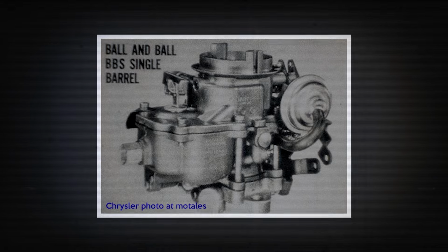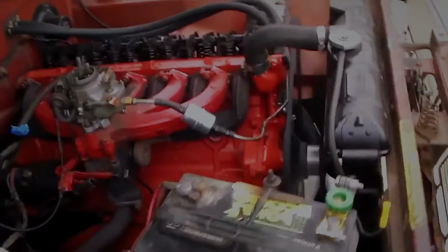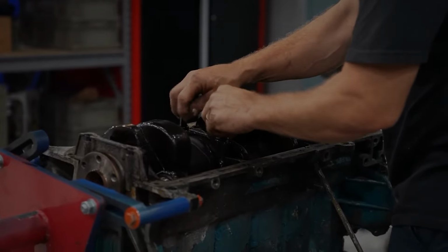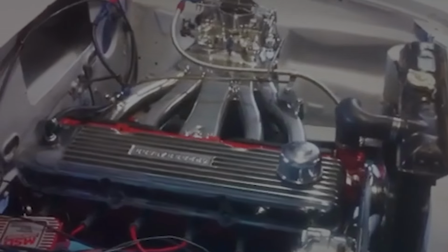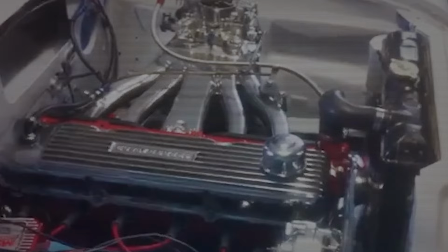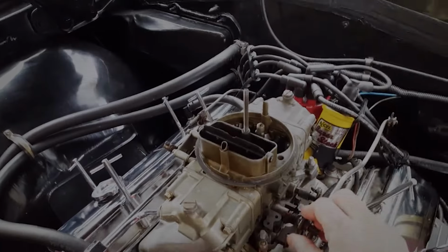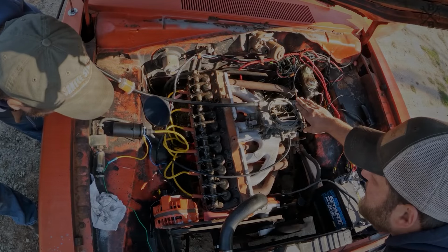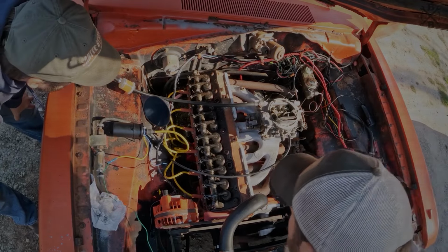Magazines noted the engine's remarkable lack of vibration. That 7 main bearing crankshaft was balanced to a degree unusual for a utility engine. Chrysler knew these would idle for hours in taxis and delivery trucks. Smoothness wasn't luxury, it was durability. Less vibration meant less fatigue on mounts, less stress on brackets, longer life for everything bolted to the block.